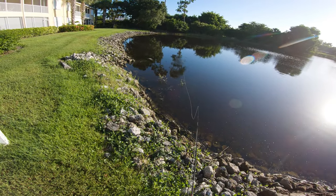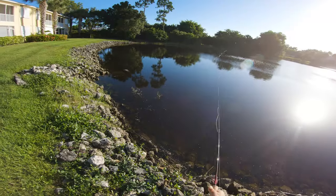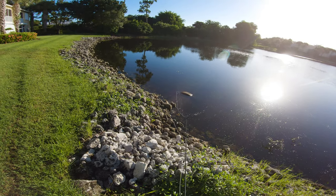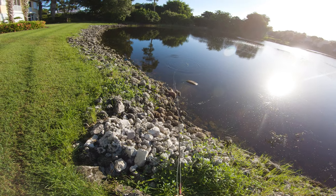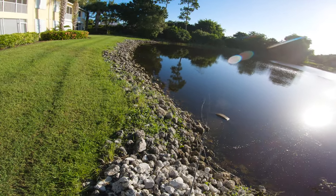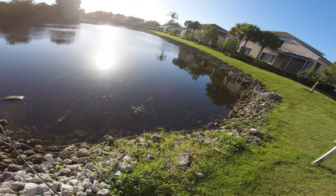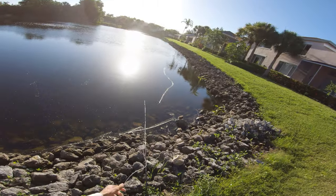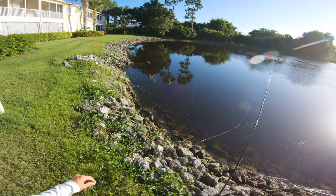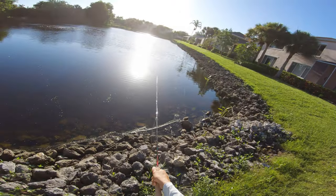There's turtles, okay. Ooh. That looked big. Is there tarpon in here? That's kind of interesting. Ooh, definitely some bass in here. Oh, dude, that's a snook. I'm gonna need a bigger hook. I don't think this is gonna be enough. I'm gonna be in trouble on this one. That was a huge explosion.